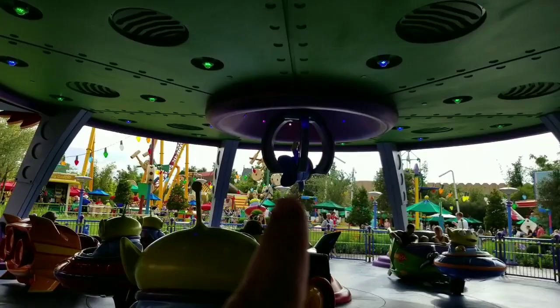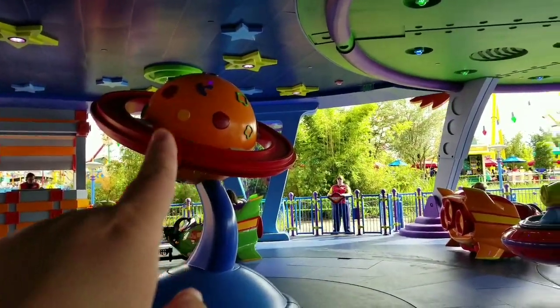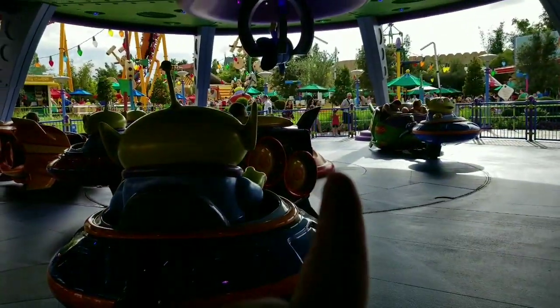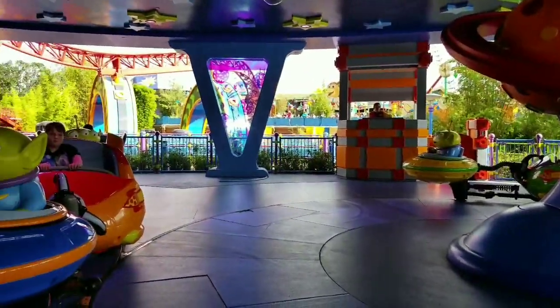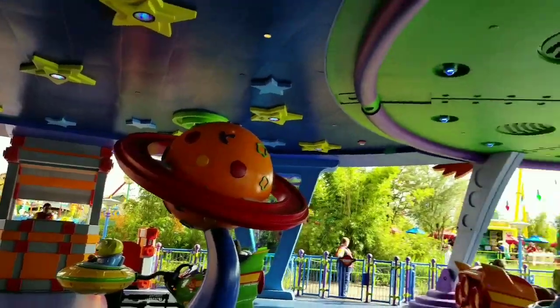Look at the alien in the claw. There's a planet. Jordan said he thought there was a hidden Mickey on the crater over here in the middle of this one. I like their operation booth. Here we go.